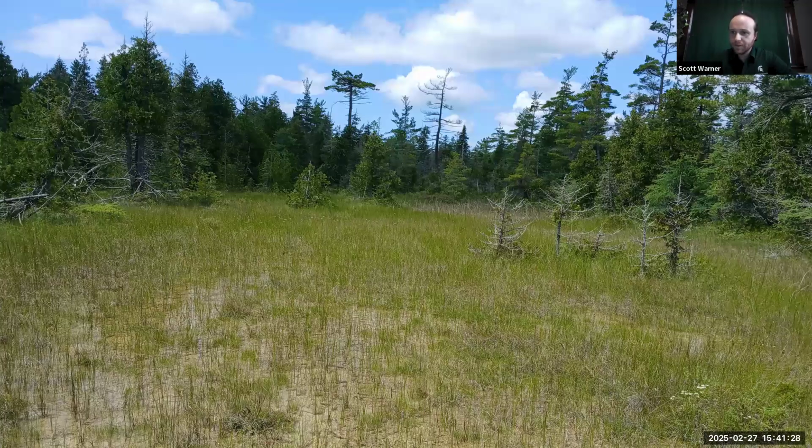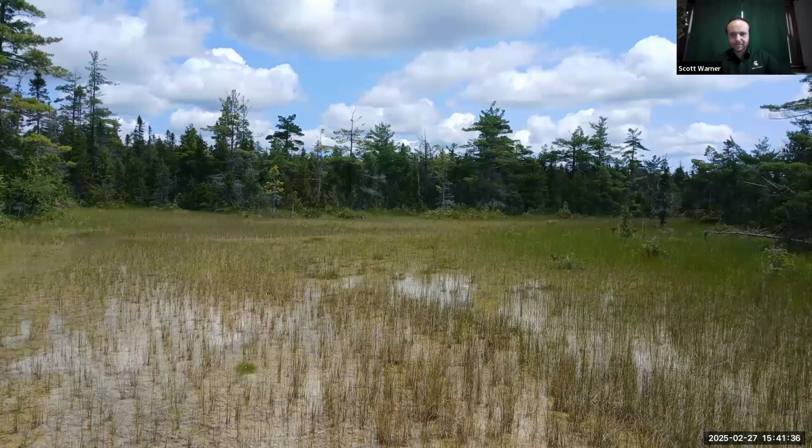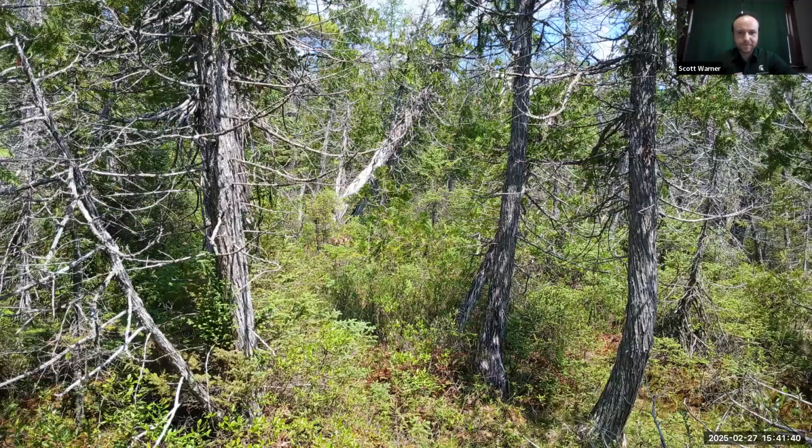I think they call that one upland white goldenrod. Now, this is a nice open section of the fen. Very wet there. As I mentioned, it opens up or it grades into conifer forest. So here's kind of a sparse swamp of stunted white cedar.